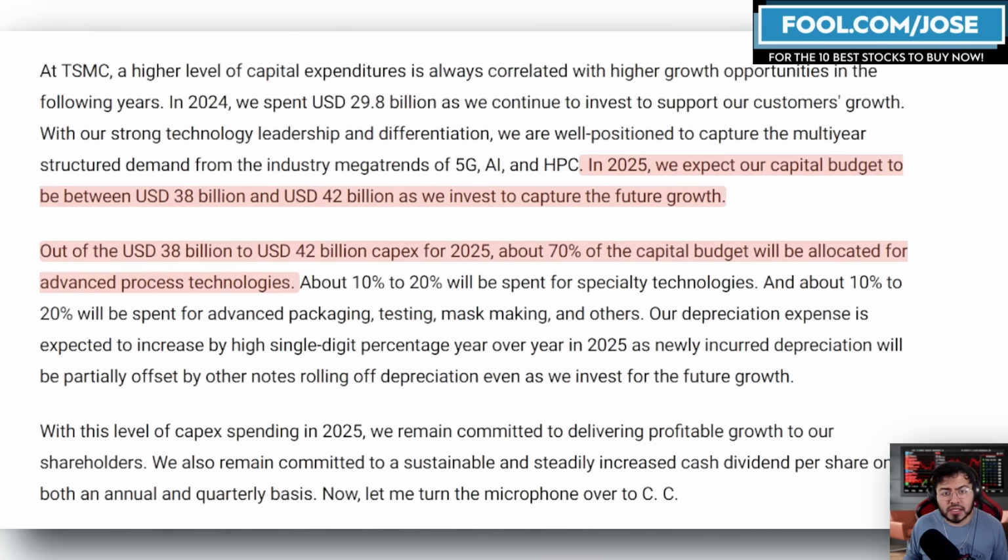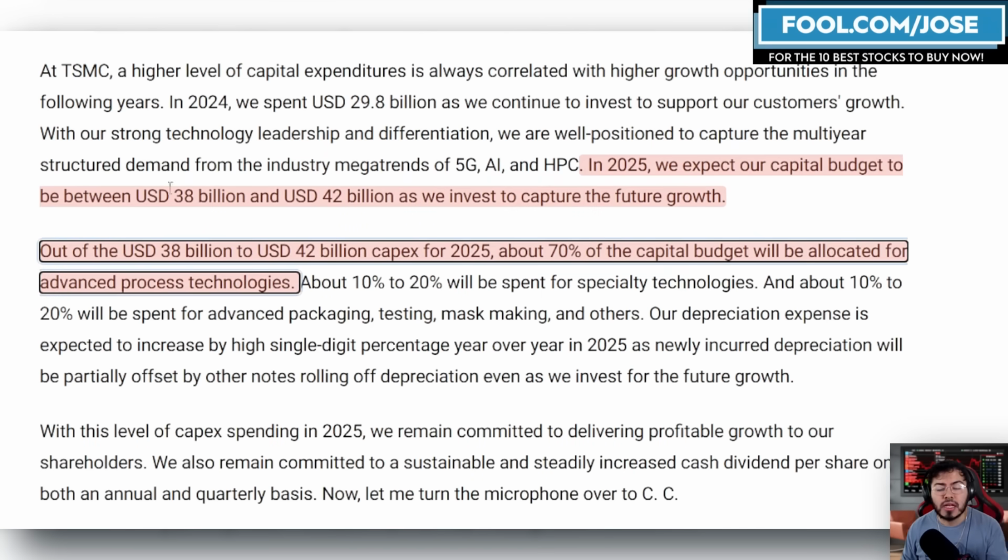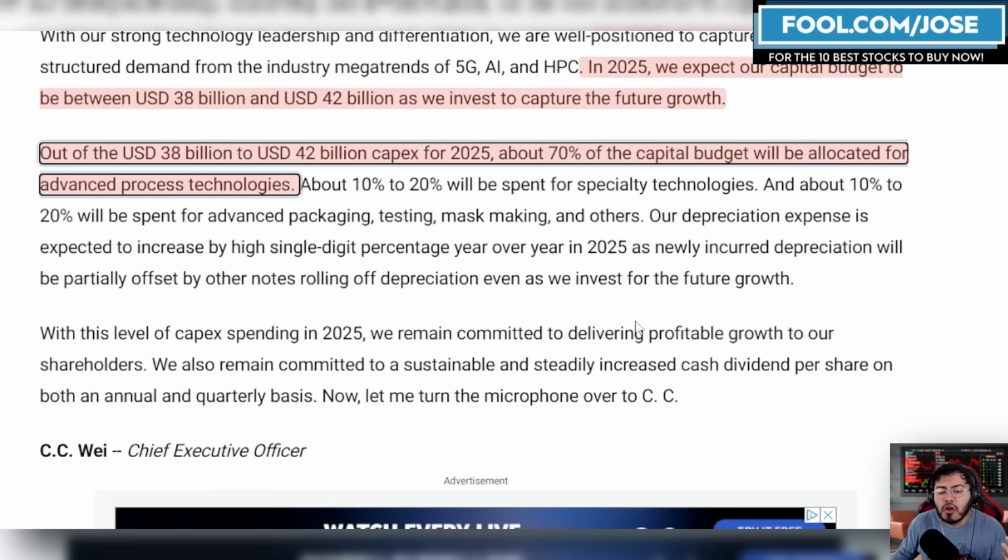machines. And TSMC recently mentioned in their most recent earnings that for 2025, they expect their capital budget to be between $38 billion to $42 billion. This is a huge growth versus their prior year. In 2024, they spent about $30 billion. So that is huge growth. And they mentioned 70% of that capital budget will be allocated for advanced process technology. Now, advanced process technology is mainly built using lithography machines, which is what ASML creates. So a good portion of the budget is going to go into ASML machines. And the main reason is this company expects growth in the demand for chips.